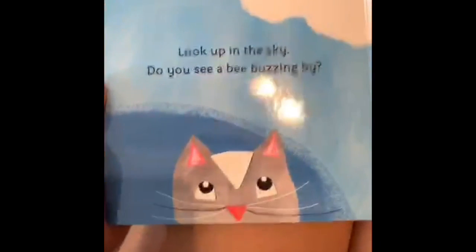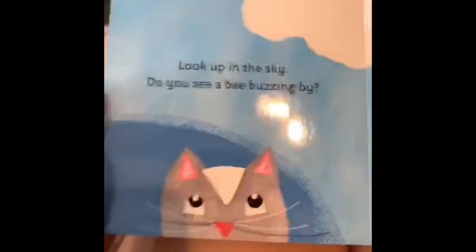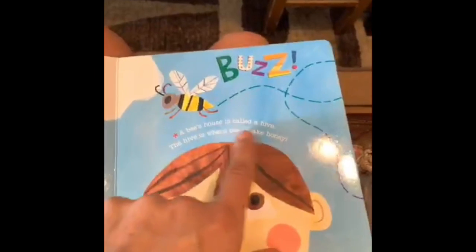Wow. Look up in the sky. Do you see a bee buzzing by? Oh, there it is. Buzz. A bee's house is called a hive. A hive is where bees make honey. We like honey. Yummy, sweet honey.